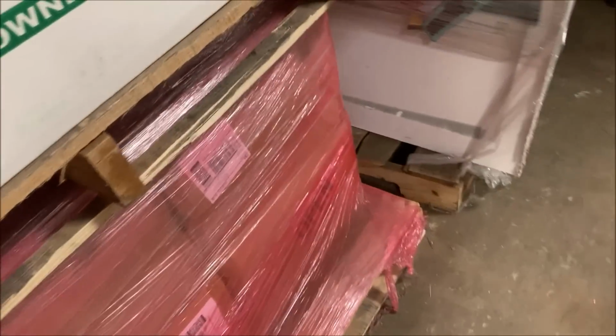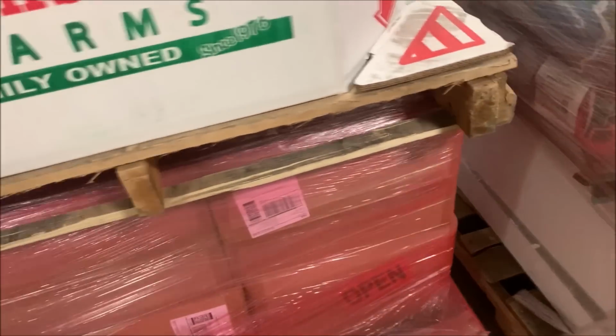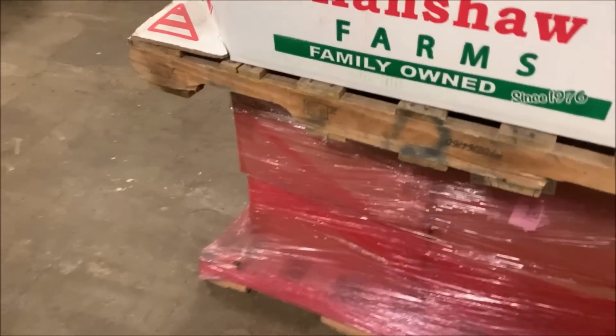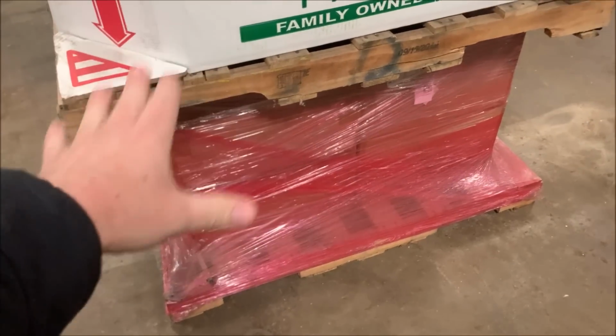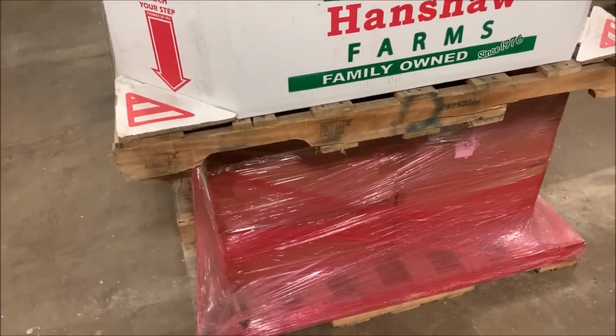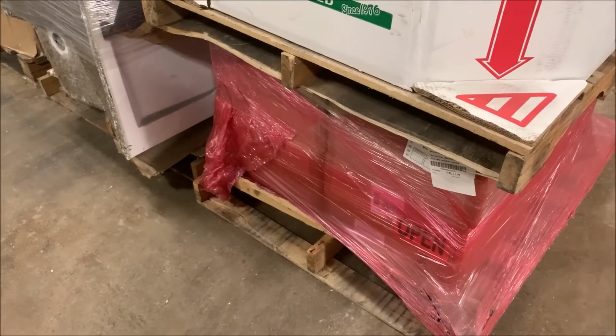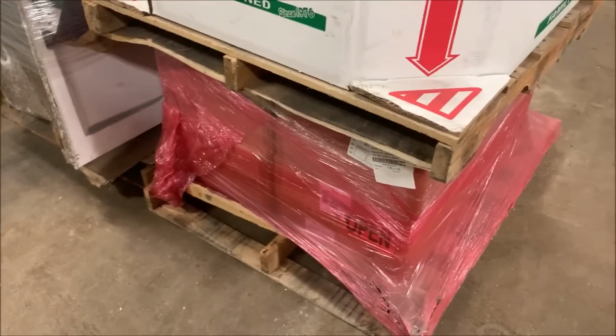It was an Amazon pallet, and there's nothing showing where I can show you what it is. If I remember right, it was 60 units of these hose hangers. Basically, it's a spike that you put in the ground, and it's got a hose hanger on it, so you can put your hose on it. I think those will do well in the summertime. It's just going to sit until then.